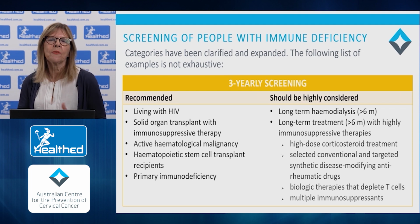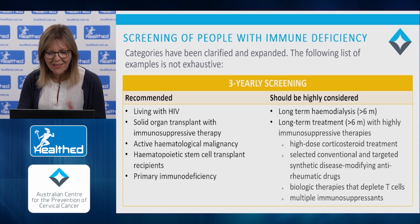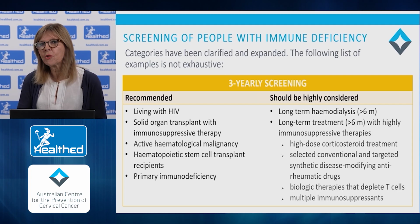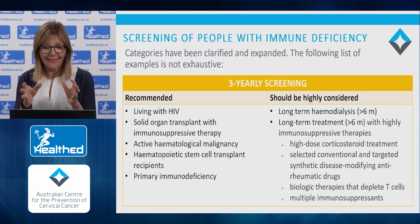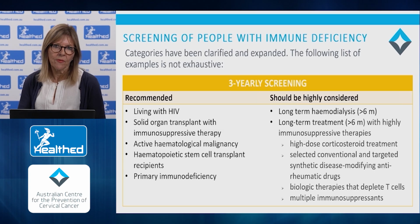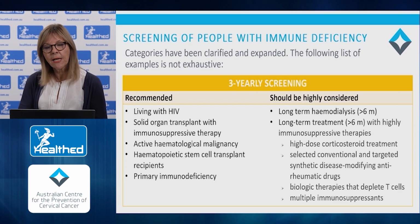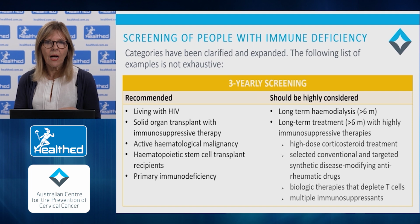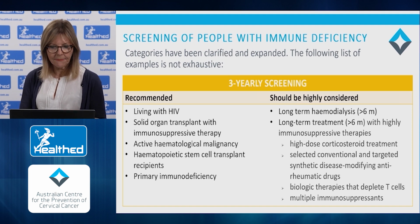Now, this may be a decision made in collaboration with a specialist, but you are also the specialist in your own patient, so you can make that decision. And in fact, on the pathology form, you just need to clearly write that this person has got immune deficiency, because that, of course, impacts on the recommendations from the lab. And they won't know unless you tell them and write it down. So this should be highly considered in people, for instance, on long-term hemodialysis for more than 6 months, or long-term treatment for more than 6 months with highly immunosuppressive therapies.